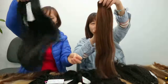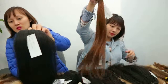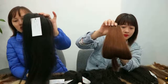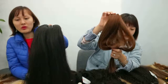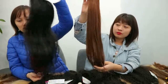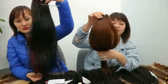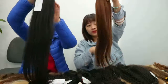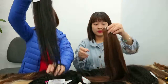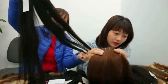Just spend 15 minutes to install. Let's see. Easy to install. And our weft is one of the most popular kinds of weft on the market. Besides dark brown and natural, we also have light brown and brown color. It's smooth and silky. You don't need to use a comb. You can see I always use my fingers to brush our hair. And short hair has been removed. No tangle, no shedding.